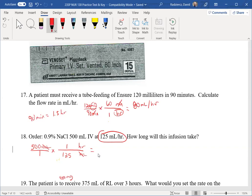And then hopefully you can apply it to other types of questions and problems. Okay. So 500 milliliters, infusing 125 milliliters per hour, and 125 goes in the 500 4 times. So it's going to take 4 hours for this infusion to complete.